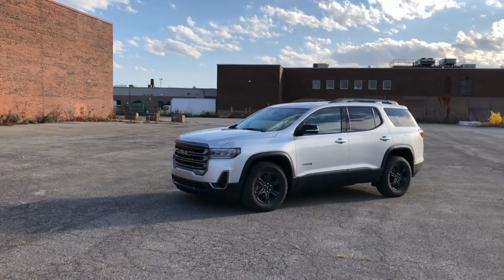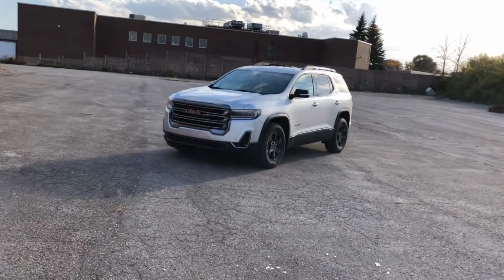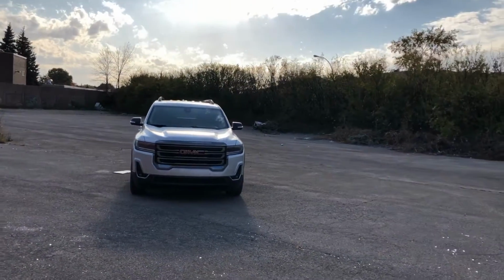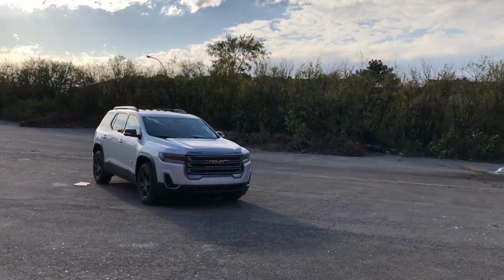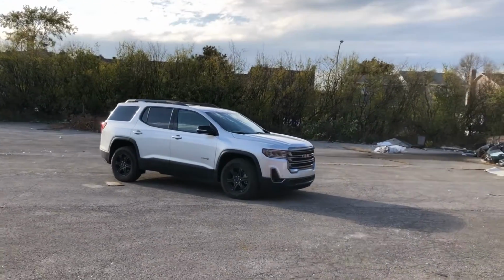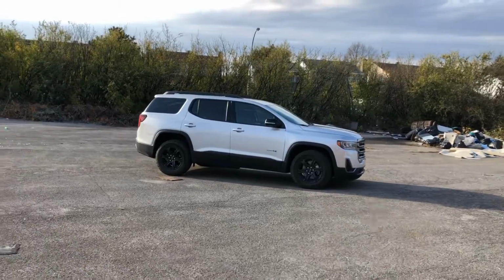Now, as I've said, this is a 2020 Acadia. 2021 pricing is already available in the US. I'm thinking days or weeks before it is available in Canada. So let's go with 2020: $37,198 base price for a front-wheel drive SLE in Canada. In the US, $29,800 for front-wheel drive SL, so even less.